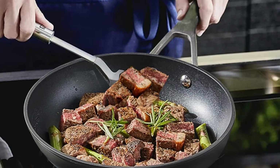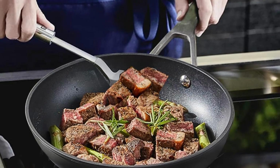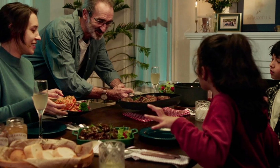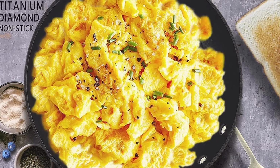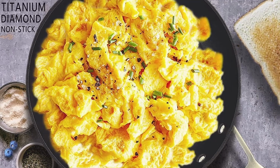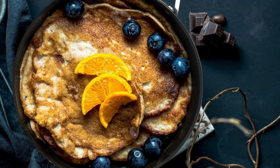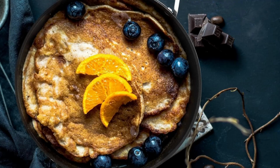This non-stick surface is perfect for delicate dishes like eggs and crepes, ensuring they slide right off without breaking. Additionally, the coating is PFOA-free, PTFE-free, and free from other harmful chemicals, so you can cook with peace of mind. It's even GRETUV approved, proving its safety and durability.